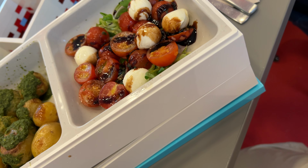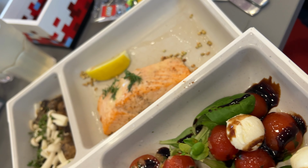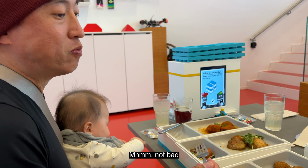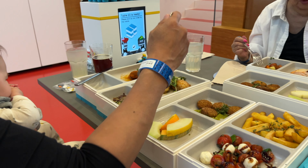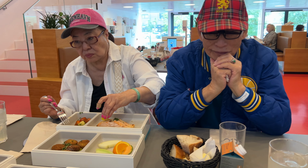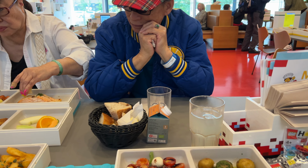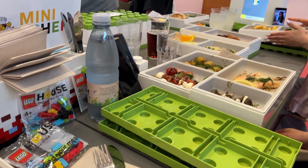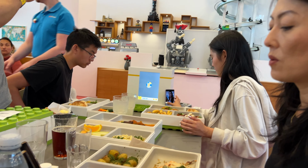I got potatoes, caprese salad, baked salmon, and a mushroom medley. All of the food was actually pretty good. Other options that people got were meatballs, fruits, and fries. An overall 10 out of 10 unique experience that I highly recommend.